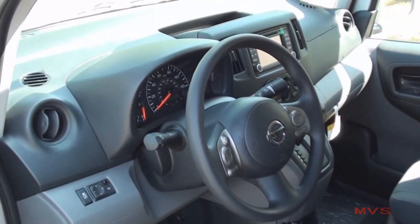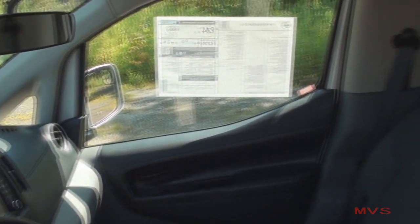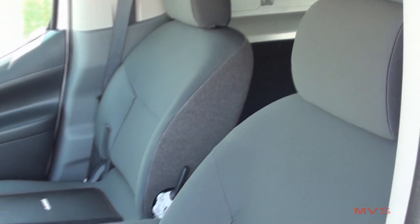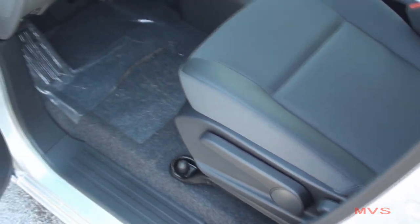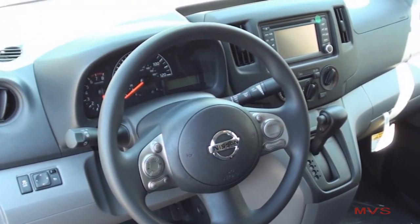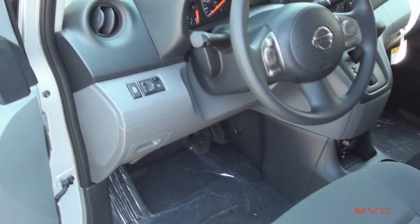Once inside, the NV200 offers two passengers 41.7 inches of headroom, 42.6 inches of legroom, 51.3 inches of hip room, and 54.1 inches of shoulder room. Standard safety features include dual front airbags, dual front seat mounted airbags, and front side curtain airbags.